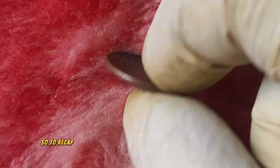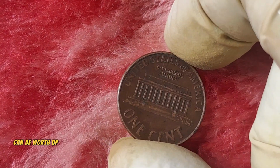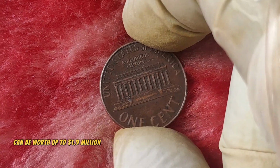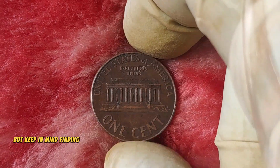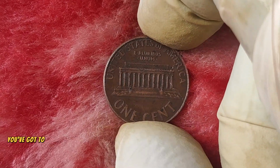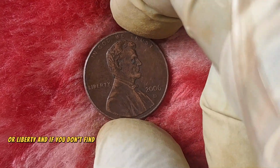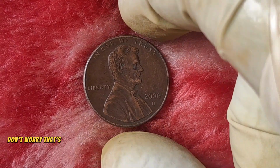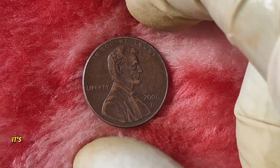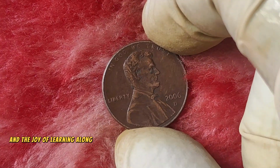So, to recap, the 2060 Lincoln cent with a double die error can be worth up to $1.9 million. But keep in mind, finding one of these rare gems isn't as easy as checking your change jar. You've got to look for that double imprint on the date, or Liberty. And if you don't find one today, don't worry. That's how this hobby works. It's about the hunt, the thrill of discovery, and the joy of learning along the way.